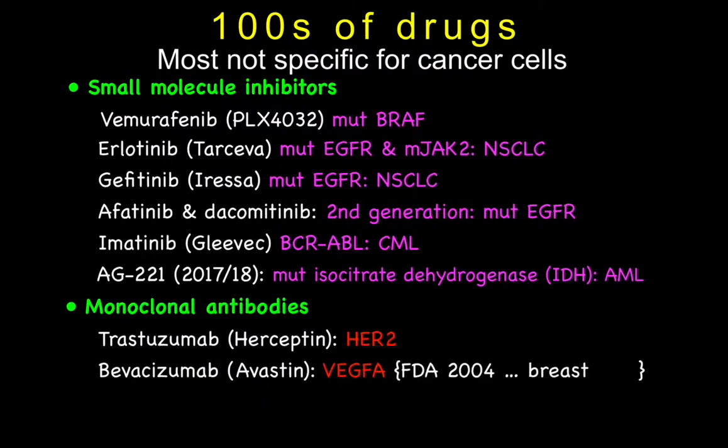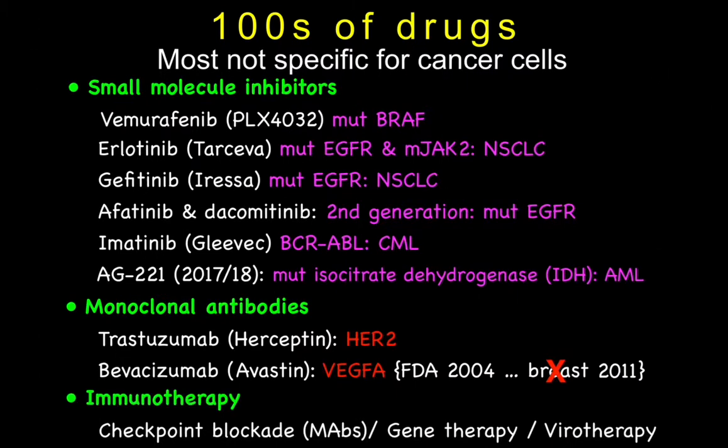Two examples of monoclonal antibodies are Herceptin, which is relatively well known as a treatment for breast cancer when the HER2 receptor is overexpressed, and Avastin, an anti-angiogenic agent that targets VEGF-A, one of the vascular endothelial growth factors. This was approved in 2004 for the treatment of breast cancer, but in 2011 it was withdrawn because cumulative evidence indicated that it had very little beneficial effect, and indeed, when patients relapsed after treatment, the returning cancer often appeared to be more aggressive than the original tumour. And the third category includes checkpoint blockade, gene therapy and virotherapy, and we'll turn to those now.